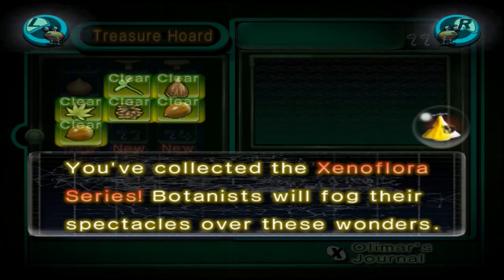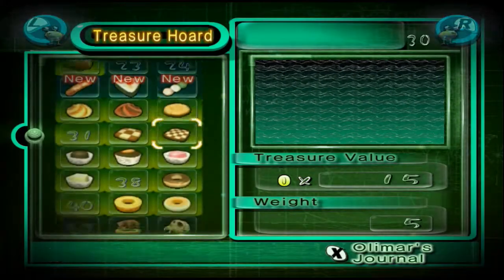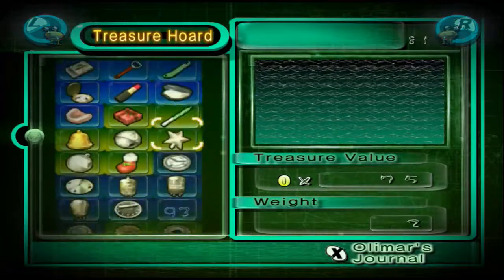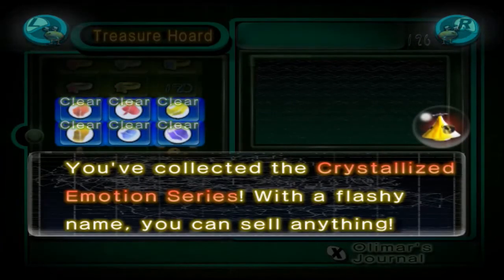You've collected the Xenoflora series. Botanists will fog their spectacles over these wonders. You've collected the Crystallized Emotion series. With a flashy name, you can sell anything.